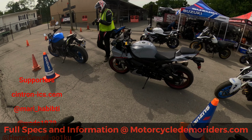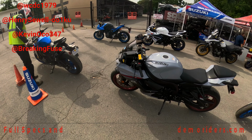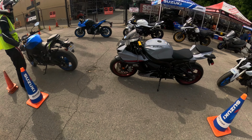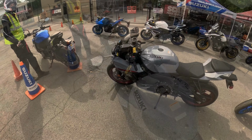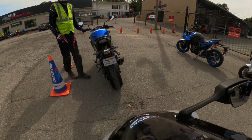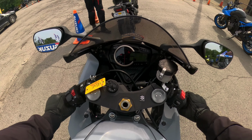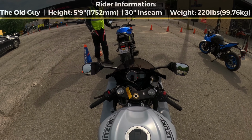Ladies and gentlemen, 2023 GSX-R600. Classic. Claiming 113 brake horsepower, 51 foot-pounds of torque. Weighing in at 413 pounds, wet and ready to ride. I am pretty much flat-footed, which is always great.